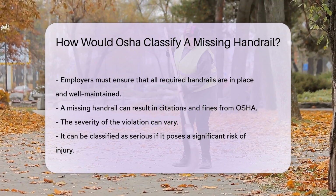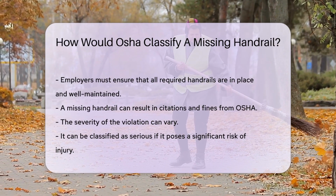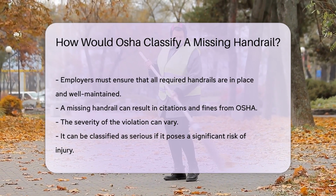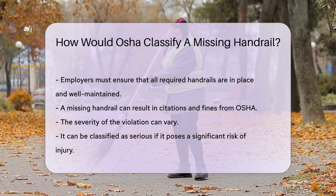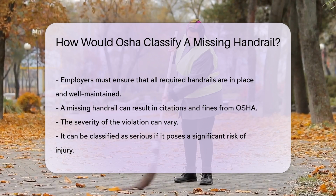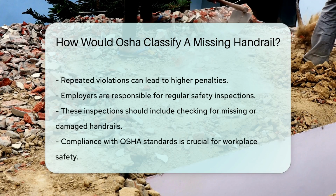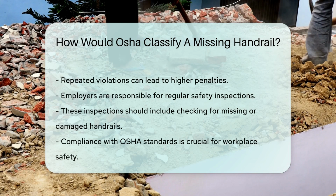Employers must ensure that all required handrails are in place and well maintained. A missing handrail can result in citations and fines from OSHA. The severity of the violation can vary. It can be classified as serious if it poses a significant risk of injury. Repeated violations can lead to higher penalties.